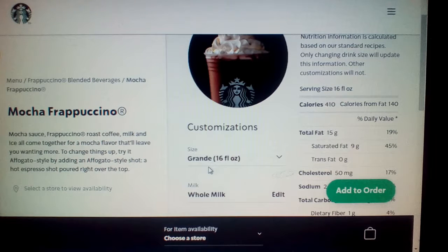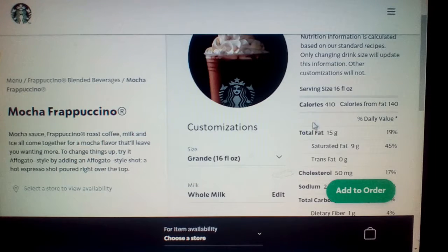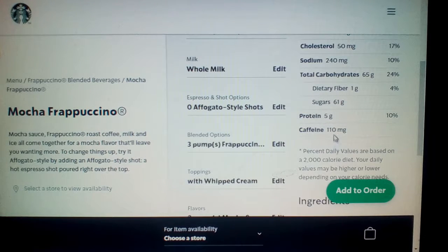We're going to be ordering the mocha frappuccino that you see here, but I make a lot of changes to it so that it's mostly keto. It's definitely low carb. It does have a little bit of sugar, but not a lot. If you see here, their mocha frappuccino has, let's see, the nutrition information here. We don't look at calories. Fat 15 grams. Total carbohydrates 65 grams, which is pretty high, with 61 of those grams coming from sugar. That's way too much sugar.